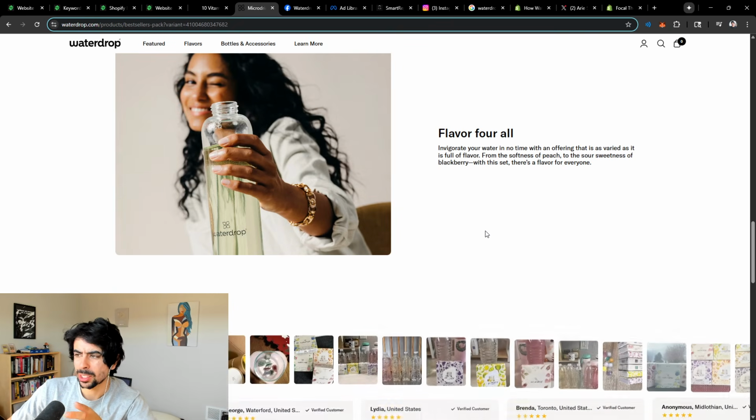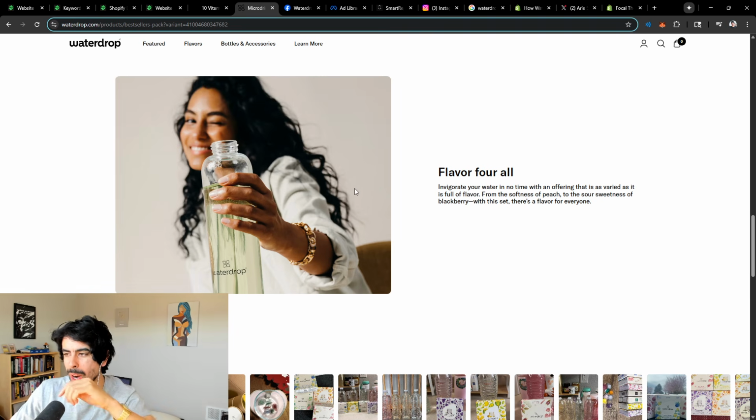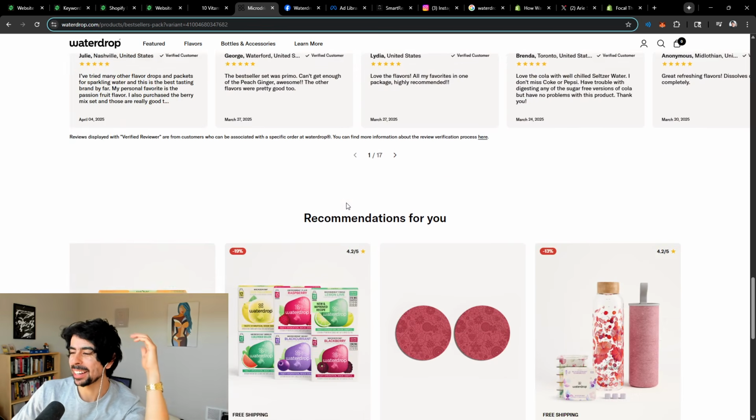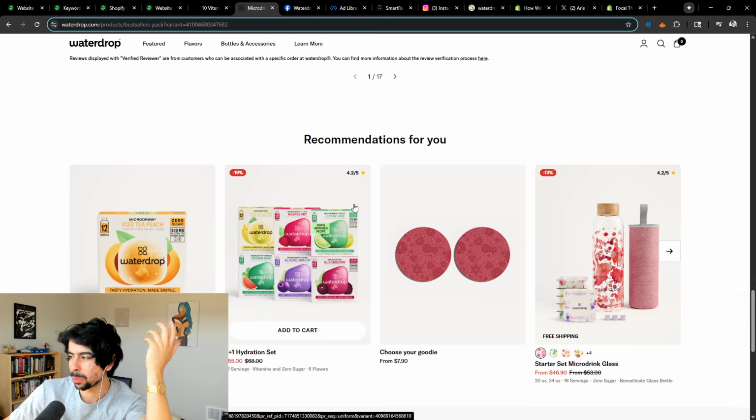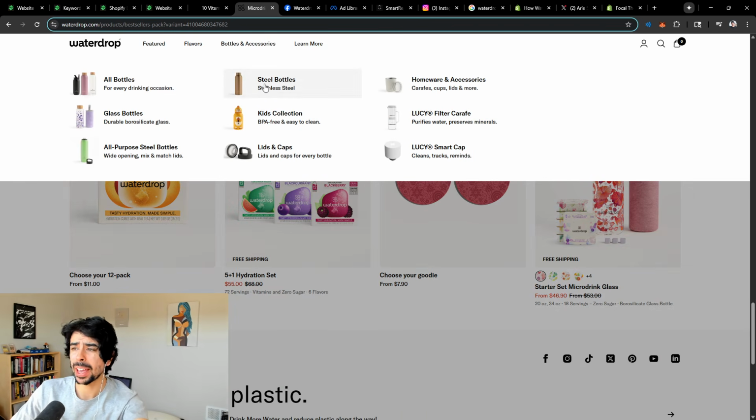Not a lot of brands have this approach, right? A lot of brands have these packets that you use, but they just have this little drop that you drop in your water. That's why it's called a water drop. And you should shake it and it just makes your water pretty tasty. Super cool. And they also do sell water bottles. So that's a big angle that they have, is they sell all kinds of water bottles.